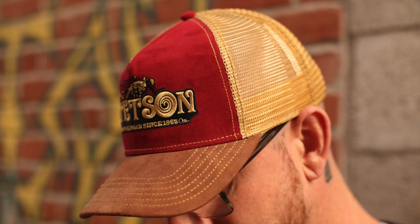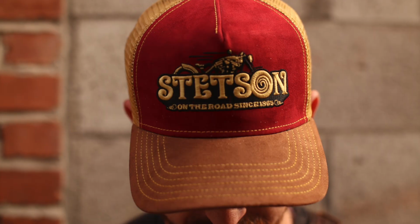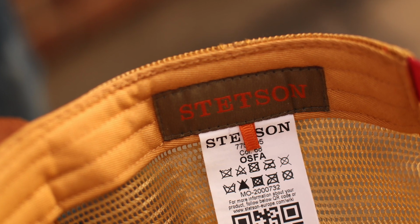I do like this one, and then the Stetson one's cool too. It has a velvety, nubuck feel to it. Super premium hat. This is a great hat too, and this one also just has a Stetson tag on there. Not quite sure where that's made, but this one's good. These are both a little bit lower crown for a 5-panel, so I'm comfortable wearing both these hats.